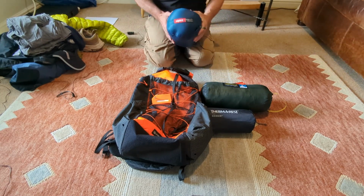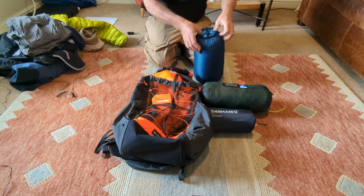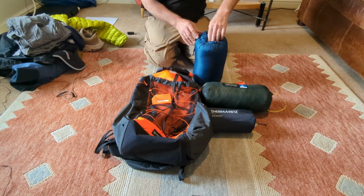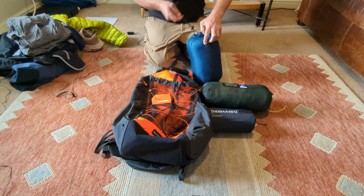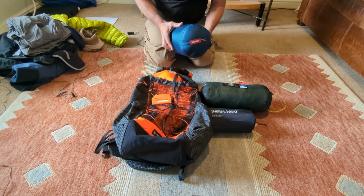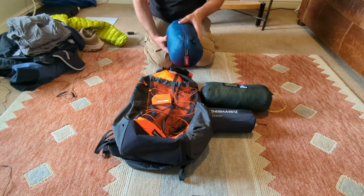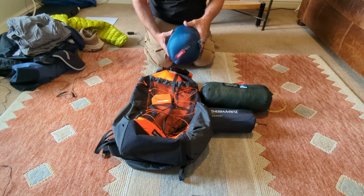Sleeping bag, Alpkit Pipe Dream 400. This is a down bag, weighs about 750 grams. They're relatively cheap for a down bag. I've had this 2 or 3 years, probably 3 years now.